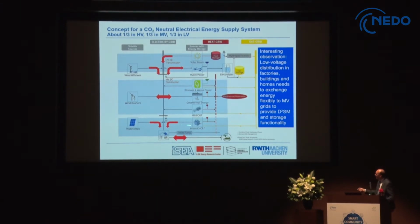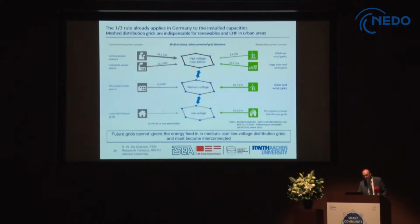Plus, we should not forget that chargers of batteries are bidirectional, and now we are looking into bidirectional charging to extend the lifetime of batteries, so a huge amount of power capacity is in the low voltage. And how do we deal with that? In my opinion, the only way is that the distribution grid, like the transmission grid, has to be interconnected. We need what we call cellular interconnected distribution grids.